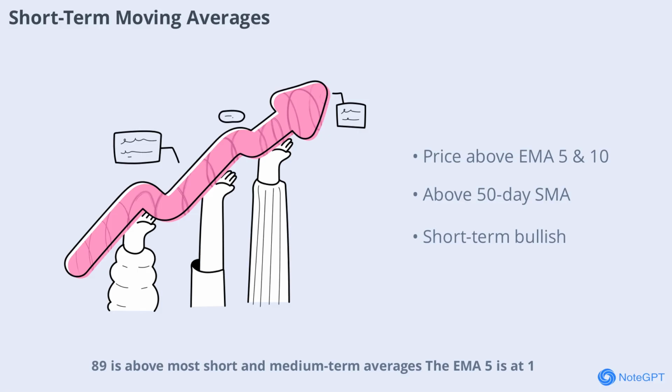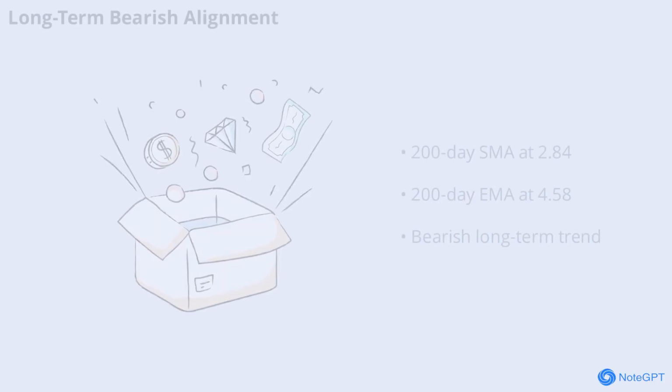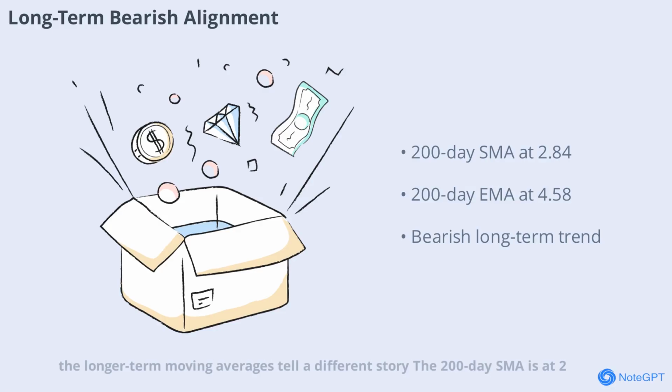Looking at the moving averages, ERNA's current price of 1.89 is above most short and medium-term averages. The EMA 5 is at 1.44 and EMA 10 at 1.35, reflecting the recent price surge. Stock is also above the 50-day SMA at 1.29, which often signals short-term bullishness. These alignments suggest that the recent rally has been strong enough to lift the price above key short-term levels, attracting momentum traders.